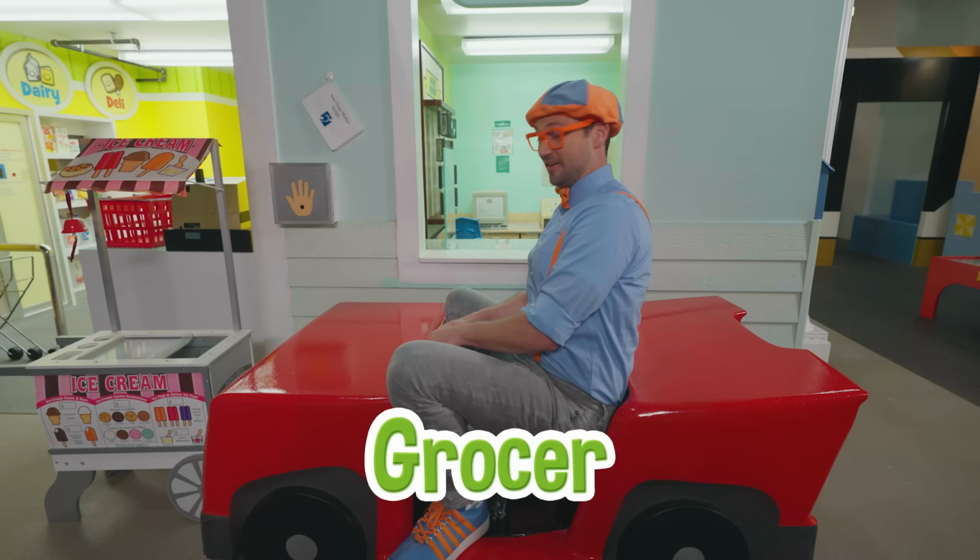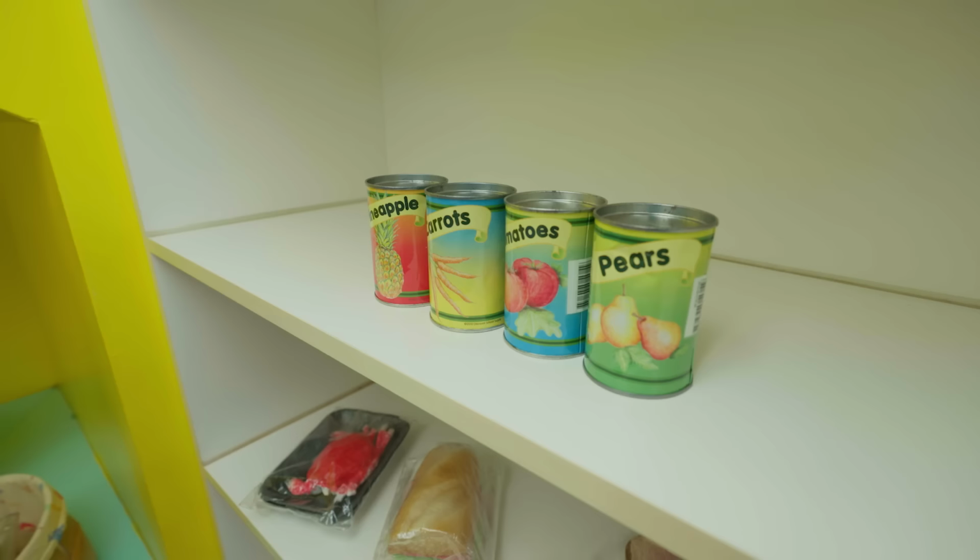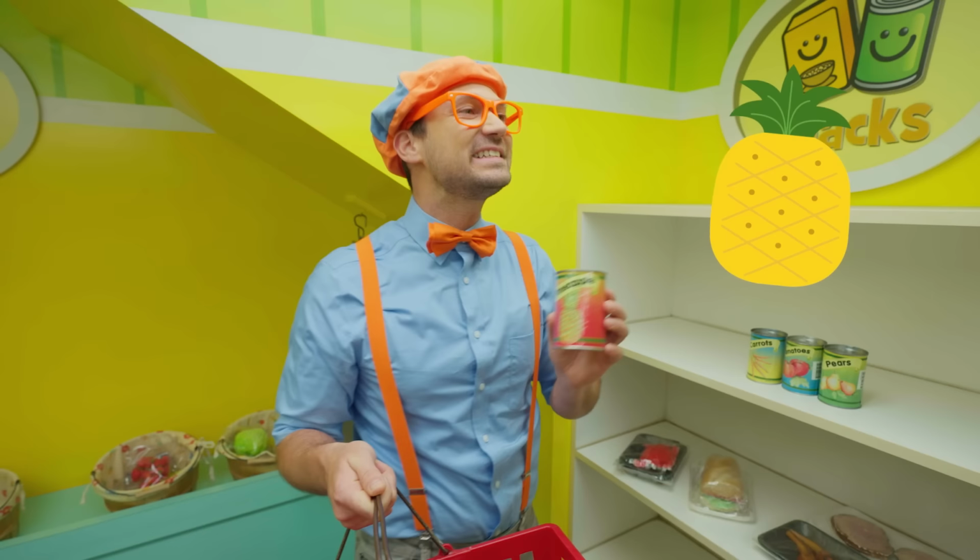Oh, come into the grocery store. Whoa! Shall we get some groceries? Oh, yeah! How about some peaches? What a yummy fruit. Ooh, and pineapple. Wow, I love pineapple. It is so sweet. Such a yummy fruit. Yeah, and they grow a lot on Hawaii, which is one of our states in America.